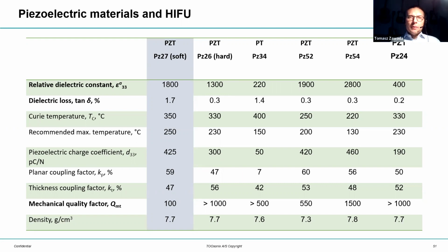So what can I say? From the perspective of the HIFU device designer, there are a few things that we really want to look at. First of all, we would like to look at the permittivity. By the way, there is also another column outlining an alternative soft PZT that is not used for HIFU or any high power applications, and there are reasons for that. Recently we want to challenge that, but that's off the point. I'll just come back to this dielectric permittivity. That's number one that we look at.